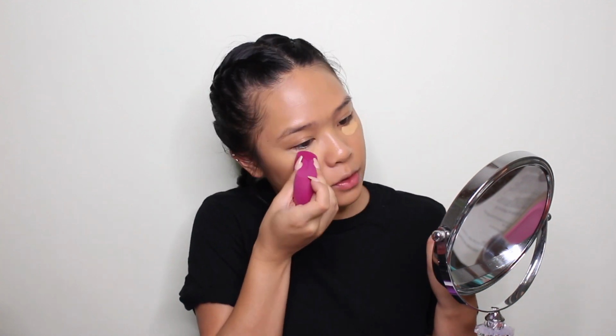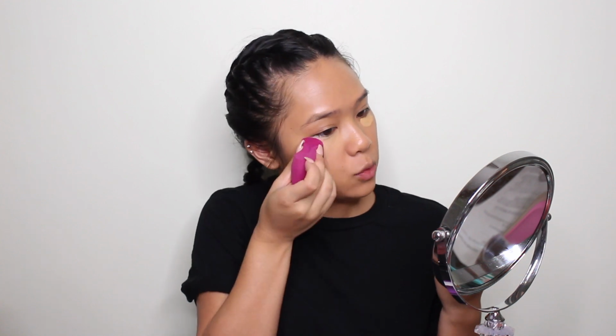We're just gonna do under the eyes, and we're doing a very, very light layer. Also, I am the shade Tan 1. This one's probably like my true foundation shade, because you guys know I usually use concealer to highlight.